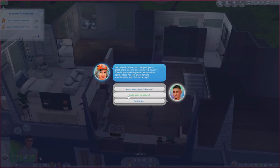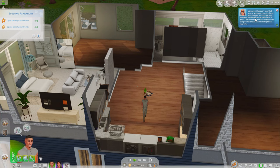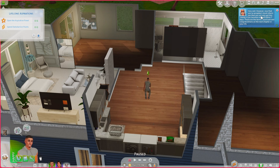Should we do under what conditions? Because I think that they'll have to get married in a certain amount of days, and that'll push us to have the wedding soon. But I want them to do all the activities, and I don't know if we'll have enough time for all that. So let's just do money now. Oh no, I did it the wrong way. I was supposed to do under what conditions. Okay.